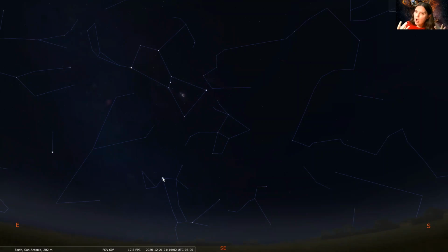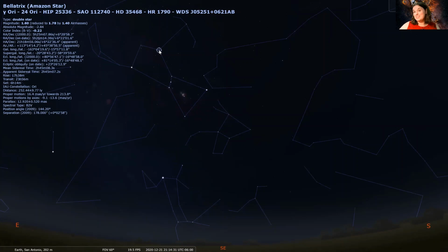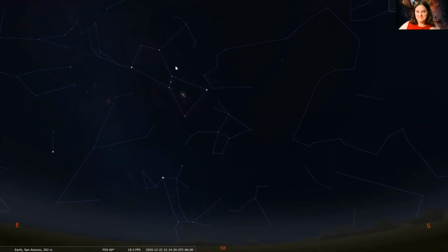In fact, for you Harry Potter fans, J.K. Rowling took her inspiration from the stars. The character Sirius Black gets his name from this star. In fact, all of the Black family get their names from stars. He has a brother named Regulus. Regulus is a star in the sky in the constellation Leo. He has a sister, Bellatrix. Bellatrix is a star in the constellation Orion. In fact, there's Bellatrix. But this is the bright star Sirius.